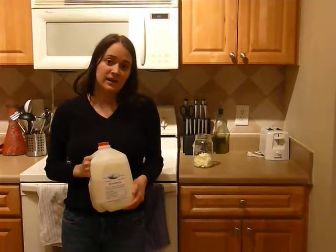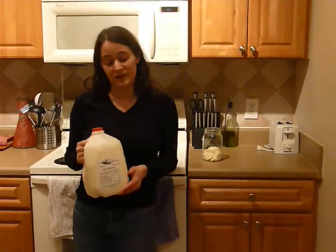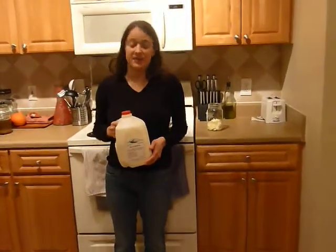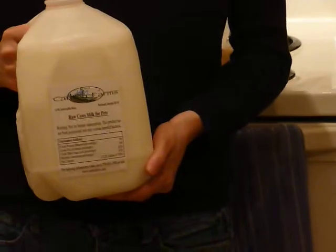I get mine in the Atlanta area from Carlton Farms. They're in Rockmart, Georgia. They make a few deliveries a week to Atlanta. I've actually been to their farm, and they have an awesome farm. This is really great grass-fed raw dairy. It's non-homogenized. I've seen their cows. They're on the pasture all day long. And they're very happy animals. They treat them very well.